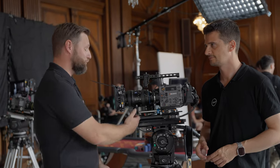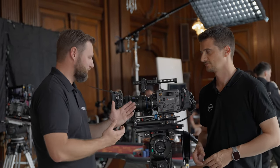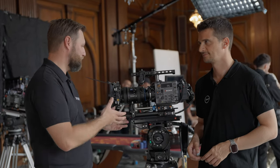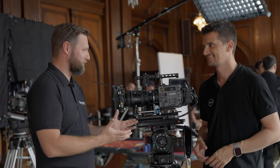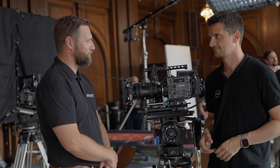And it's also the first camera that has PL mount from birth. So out of the box, this camera will have PL mount support and you have IBIS. So imagine all the people who are using PL-mounted lenses who want to use these in handheld applications, and now you're getting built-in stabilization with this system.